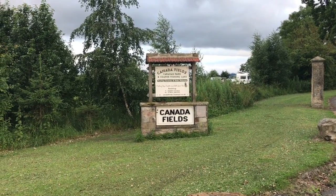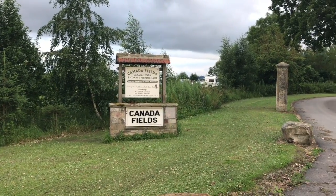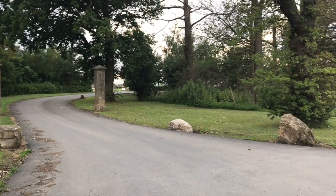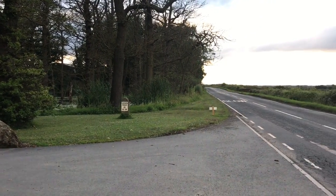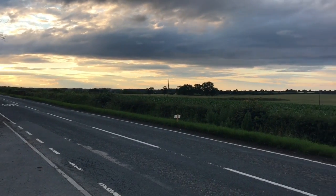Canada Fields Caravan Park and Course Fishing Links. And this is where we're having our forum meet. Rather a quaint little site, about 4 miles off the motorway. Absolutely stunning views.